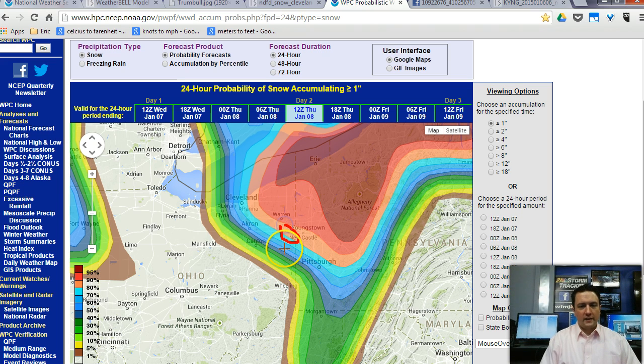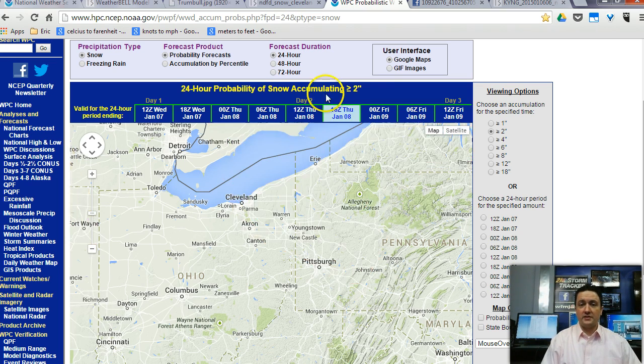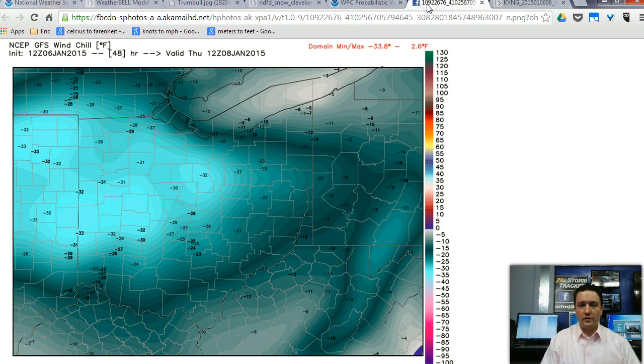Here's Youngstown. They have Youngstown proper 80% chance of an inch of snow tomorrow. So that's a pretty good chance. And then up over 2 inches around Youngstown, we're down into the kind of 40% range. Warren, maybe 50 to 60. And then once you're up north of Mosquito Lake and up maybe towards Crawford County, a chance of more than 2 inches tomorrow, up around 80%. So again, the bottom line is north is where the heaviest of the snow is likely to be.